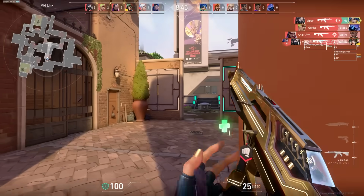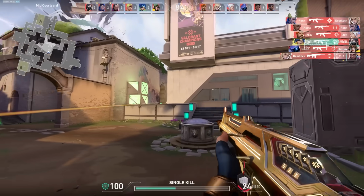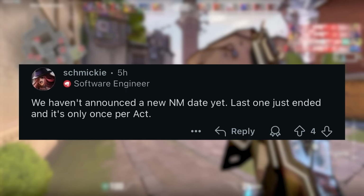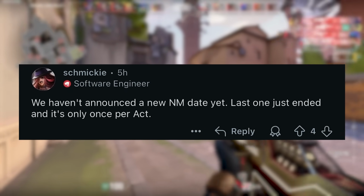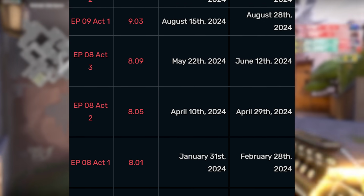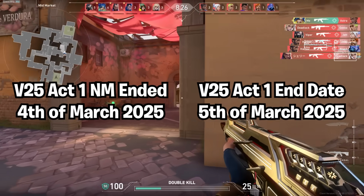Now, the night market for the most part is actually on a fairly predictable cycle, so for everyone out there always commenting asking when the next one is, this part is for you. Valorant do one night market per act. This has been tried and true since 2020, and they haven't skipped a beat or doubled up in an act since then. More often than not, the night market will end the day before that act ends.